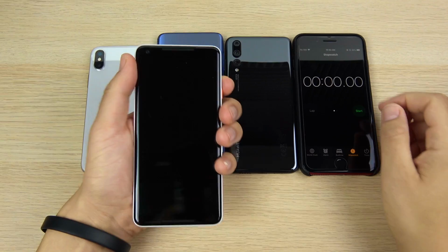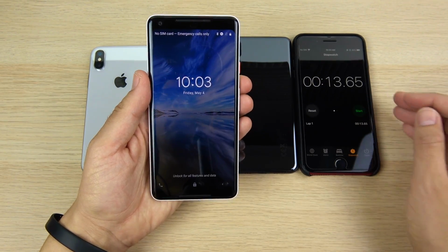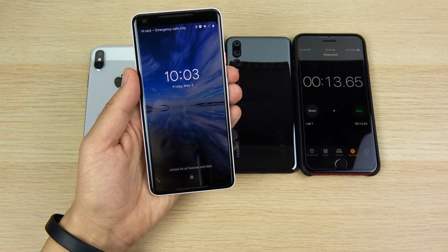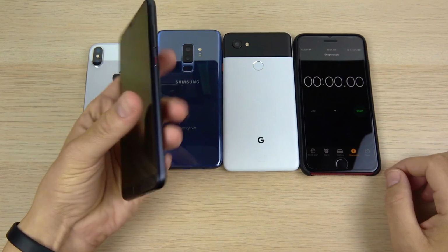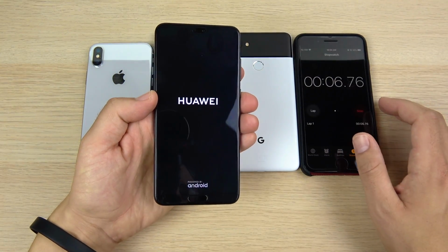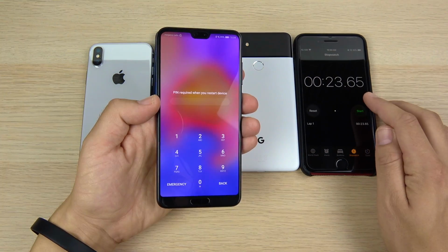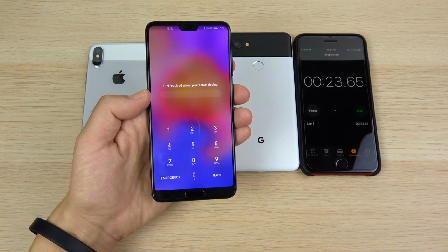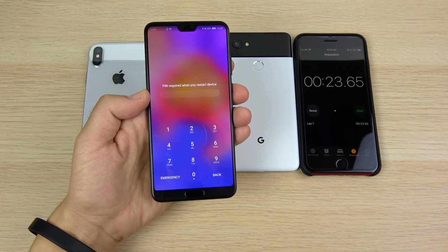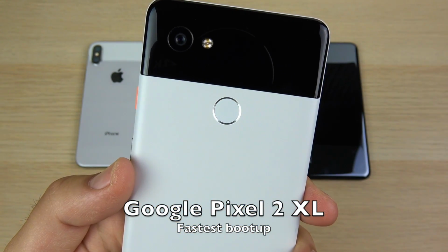But the Pixel 2 XL has proven to be quite a champ in the boot up round, and it doesn't disappoint here with 13.65 on its boot up. And going on to the Huawei P20 Pro, Huawei's newest best flagship you can buy, this one finishes a little bit slower than all of them at 23.65. So the Huawei P20 Pro is a little bit behind, but not too much, so it's not a big deal. I mean, how often do you really boot up your phone anyway? And these are very fast speeds on all of them. But the Pixel 2 XL, hands down the fastest booting phone you can buy right now.